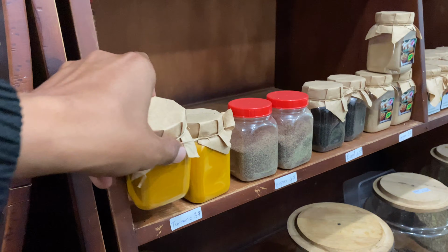Today I'm very excited to recommend you to know about the Happy Fruit store that's selling organic fruit and vegetables.